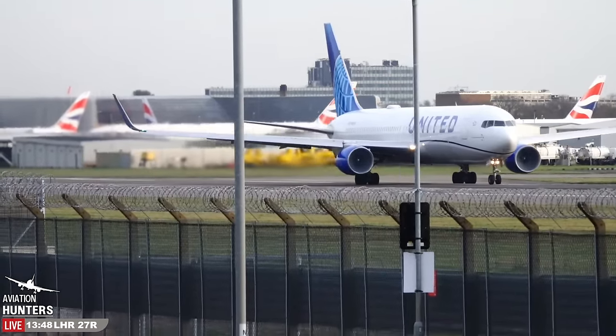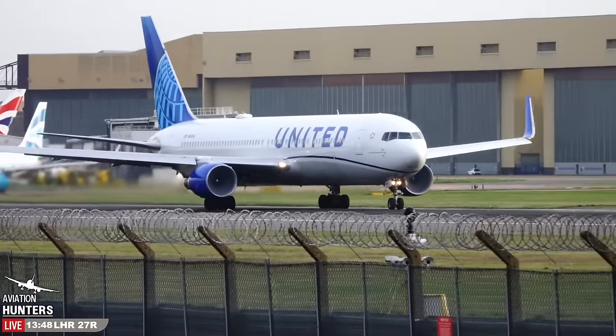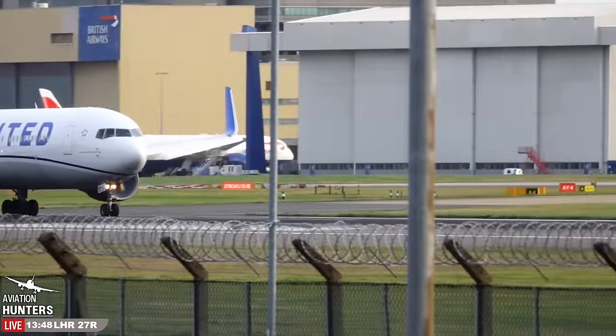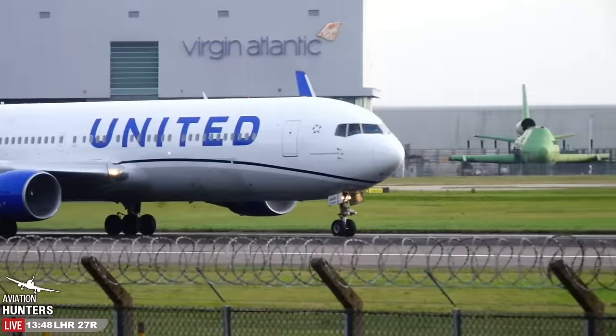Some info on that BA A350, it was heading to Accra, flight number BA801, the A350-1000. Now this is the United 767-300. Heading to New York, flight number UA147.